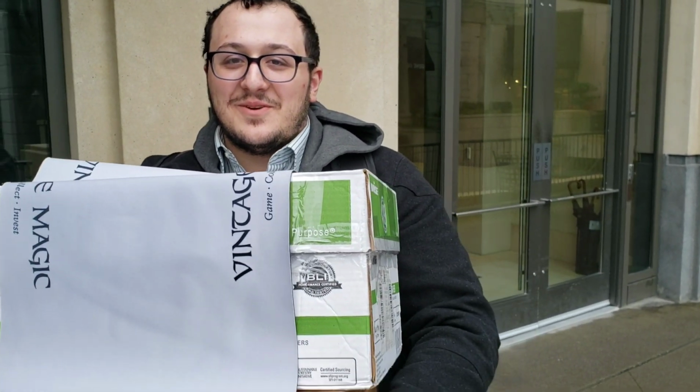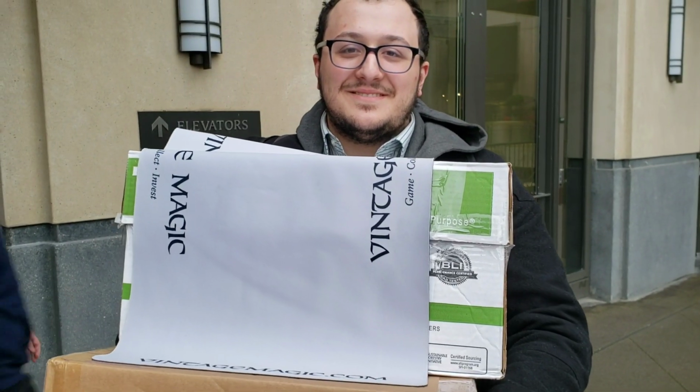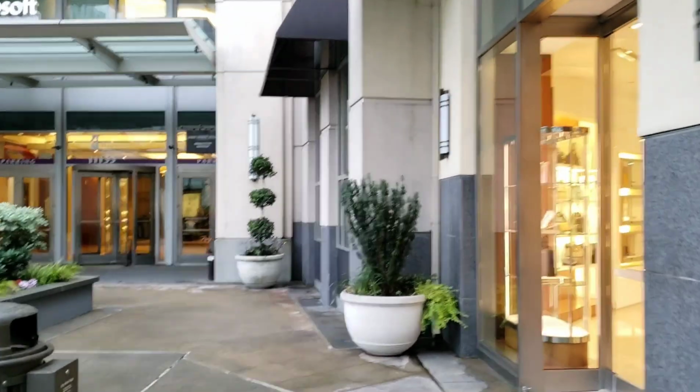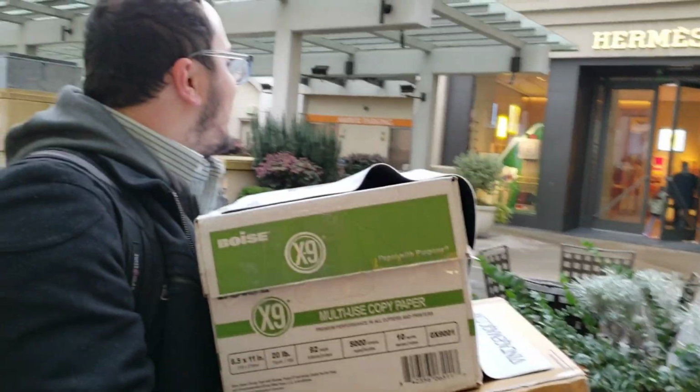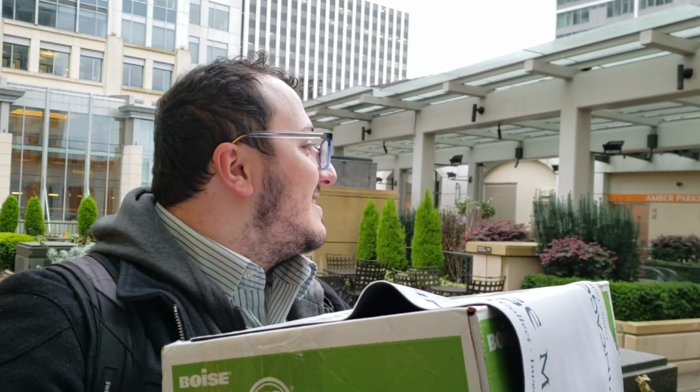All right, guys, we're gonna get some steak and we're gonna check it out. Stay tuned. So we're walking into Bravern, guys. Check this out. Marc's gonna be going to Hermes here and selling these cards. What do you think? Get some purses for trade. Yeah, I think so. Yeah, I don't know. Fine stuff.